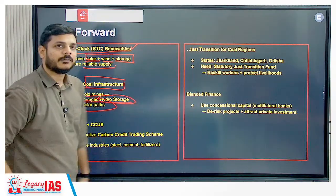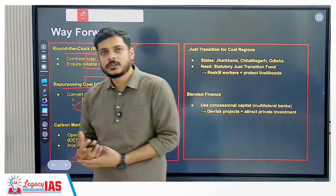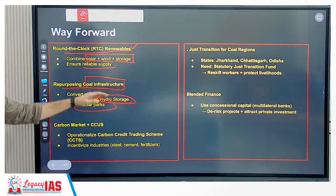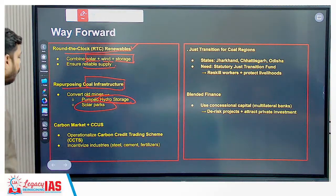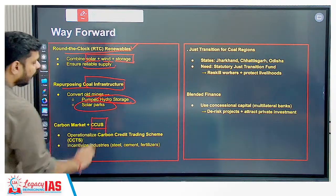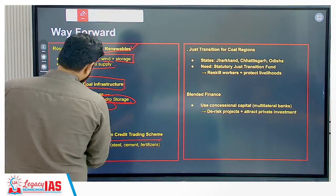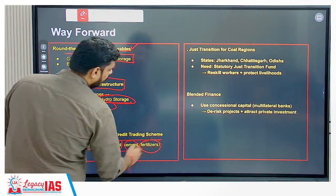When we are talking about solar panels, where will you install them? Where will you find the land to install them? So it is saying basically that this coal infrastructure can be repurposed and utilized as a solar park. Carbon market and CCUS. CCUS is carbon capture, utilization and storage. Operationalize the carbon credit trading scheme. Incentivize industries, steel, cement and fertilizers.